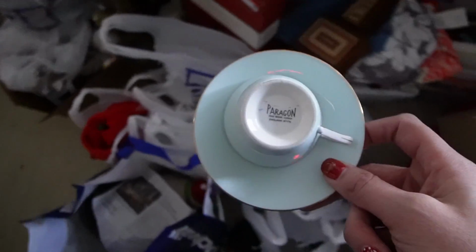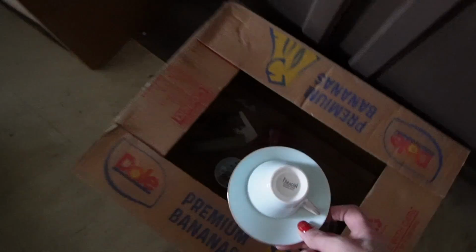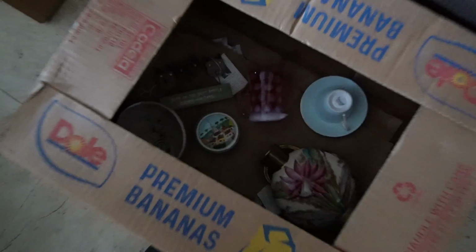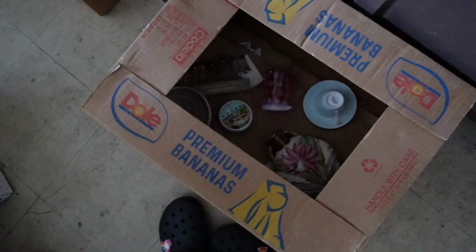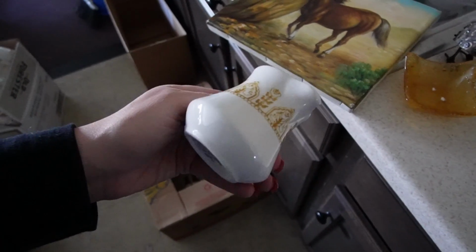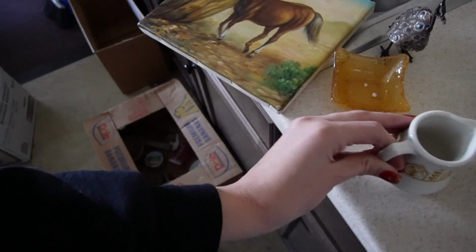Straddling the Goodwill stuff. I figure if I can get all this photographed today at the shop, I can list it from home tomorrow while the electricians are finishing up the kitchen. Here is an individual restaurantware creamer. Put that in the box.